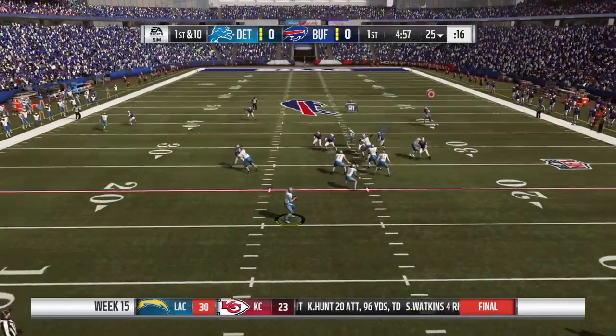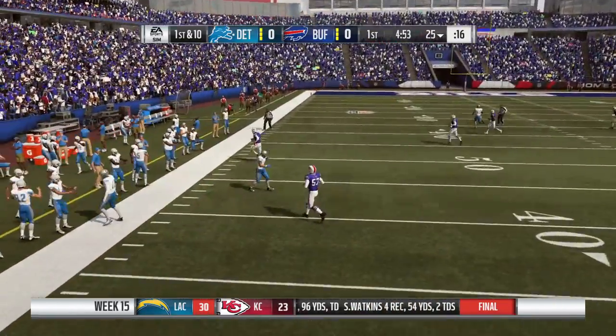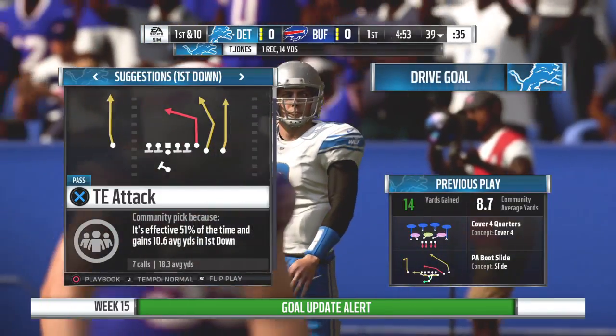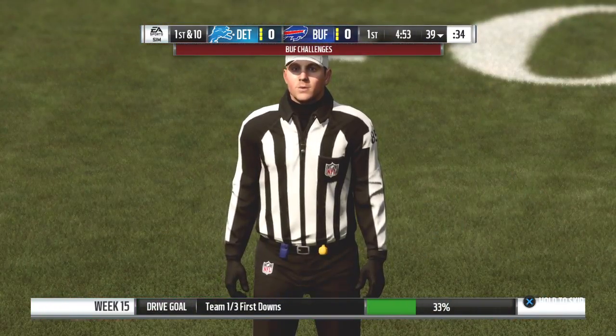They go play action here on first down. Steps away to his left. The left side completion to Jones. And he's going to be out of bounds at the 39. 14 yards there on the first play from scrimmage.